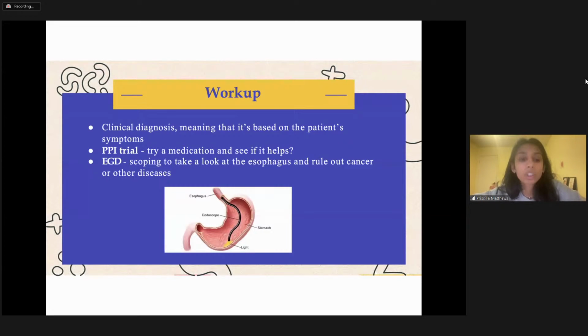And then sometimes we do a scope or an EGD, an upper scope that goes through the mouth and down into the esophagus. It has a little camera attached to it to take a look at what's going on inside. So if a patient is presenting in a way that's abnormal or unusual, and they're not responding to the medications, the PPIs, sometimes we may go in with the camera and take a look to see what is going on, because other things like cancer or other diseases could be causing it as well. So we'd want to get an idea of that.